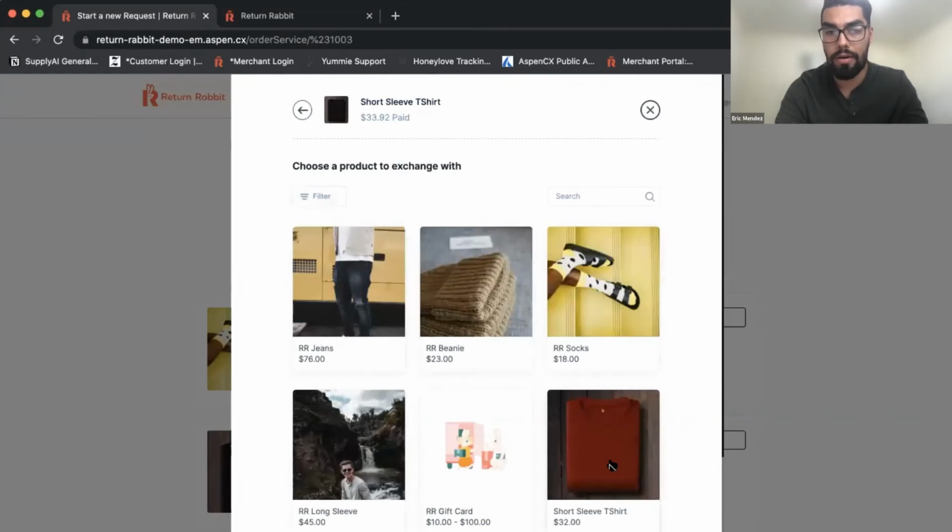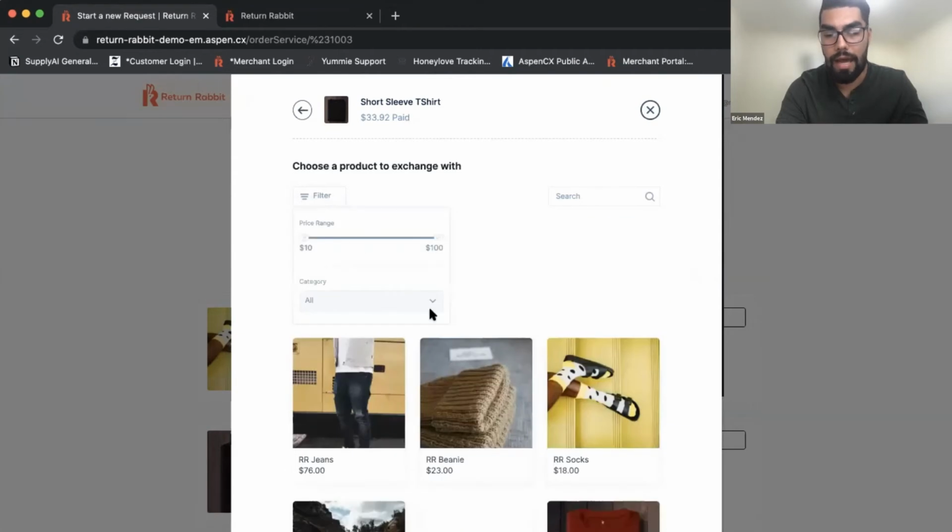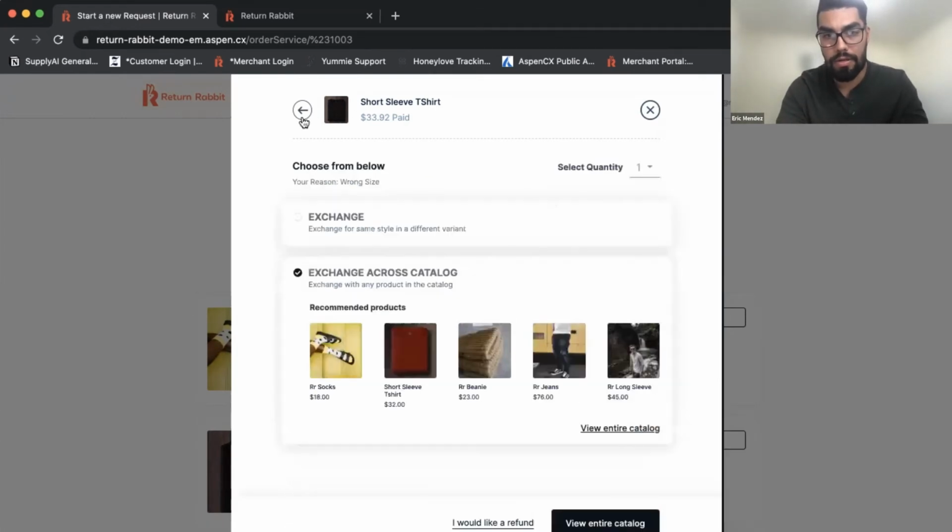So they could go in here and select any item in your store, and you could filter it by categories, like collections, or just simple categories like tops, bottoms, shoes, and so on and so forth. One thing I did want to touch on as well, we are an exchange first platform. Again, I will continue to highlight that throughout the platform, but you'll notice that we significantly deprioritize the refund. It is always an option for your customers, but it's not the most important. Being able to have the customer leave with something that they actually want is our top priority.